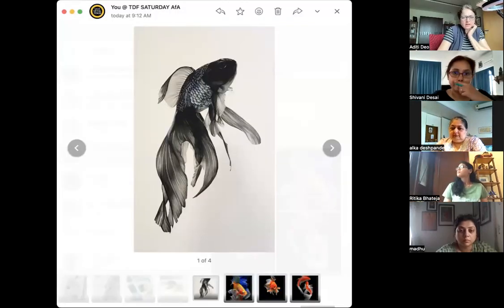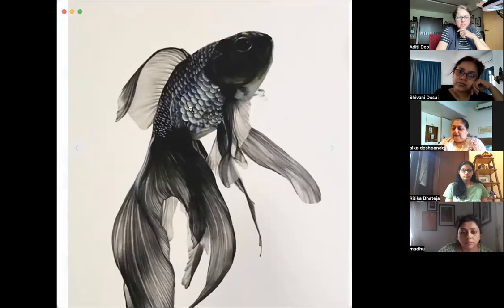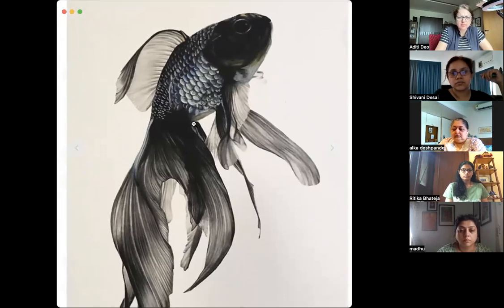So what I want you to start out with will be a pencil sketch of the first fish, the black and white. Let me share screen with you. So this is going to be a warm-up exercise in which you will be making this sketch with very fluid lines. We're not trying to make a very realistic looking sketch of this fish. But I want your hand to move around a lot so that you feel a certain freedom in drawing. I'm going to demonstrate so you know exactly what I mean.